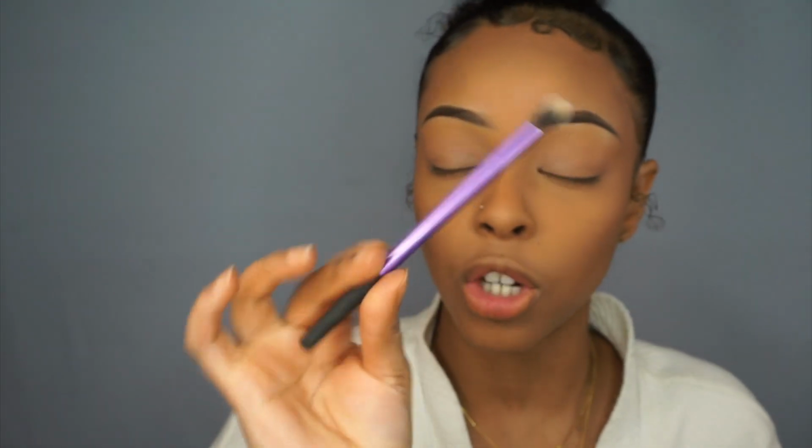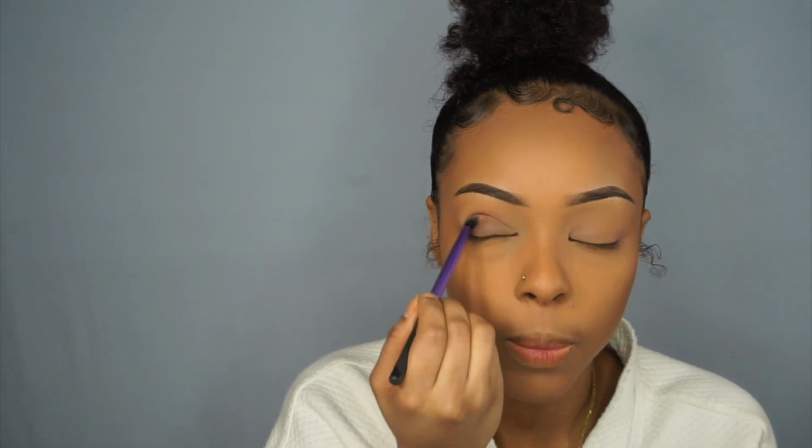Okay, I don't know if it's really showing up. Okay, and then I'm gonna go on with the darker color using this Real Techniques brush. This is a drugstore brush and these are my favorite. e.l.f. brushes and Real Techniques brushes, they go, period. Just blend and hope for the best.